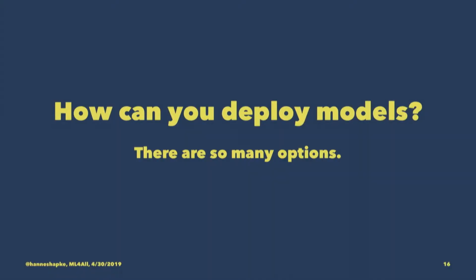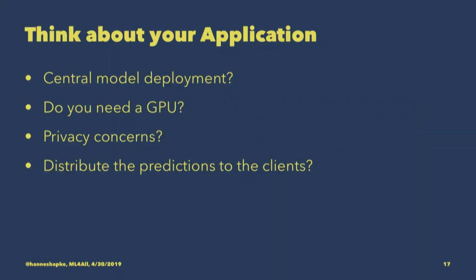So now the question comes up, how can you deploy machine learning models? There's a couple of options here. And in order to figure out which option is right for you, I thought of 4 questions you should consider to figure out which way you want to go.